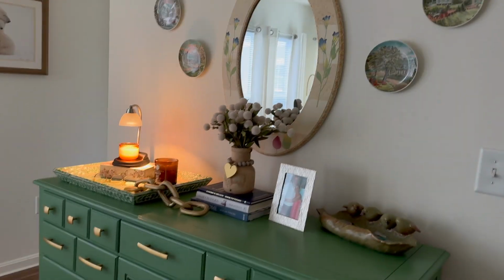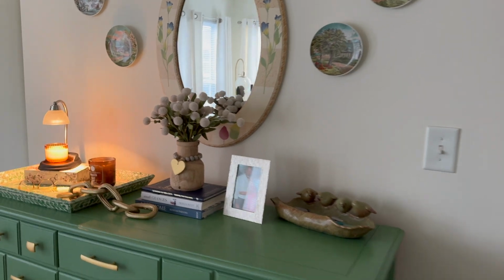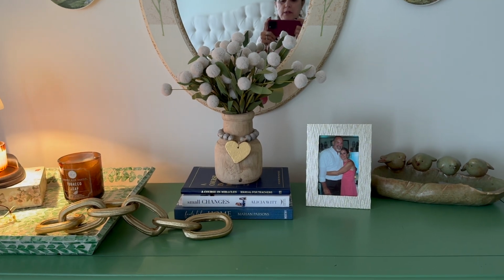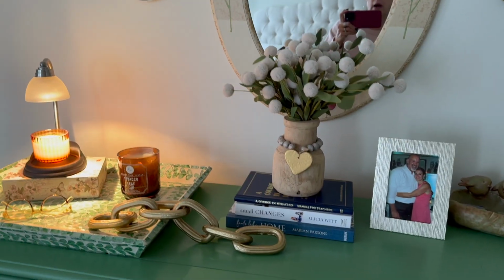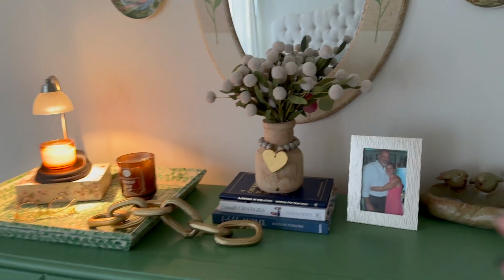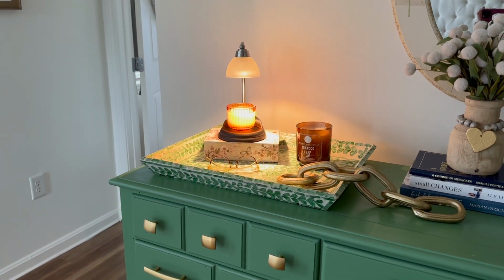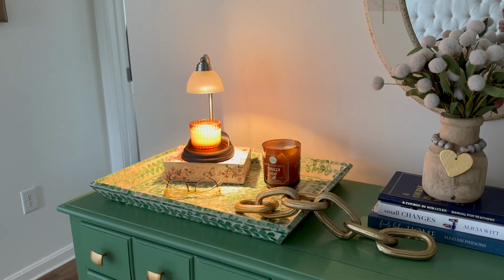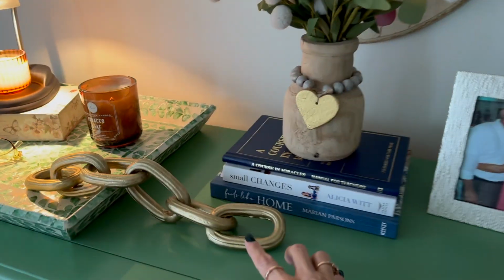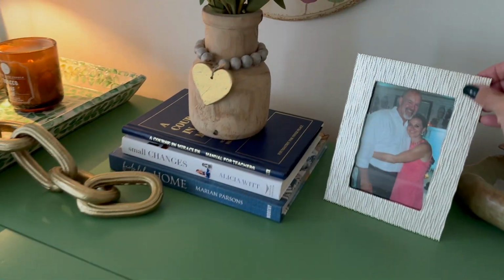The finished look. It's a little more less cluttered. I think that the wood vase that I got when I was in Ohio with the two orchids, it looks really great. It looks like it's the focal point now. I have my candles and my candle warmer, which is a light in the room, a little soft light. I have the gold, picking up the gold, which is kind of like silverish gold.